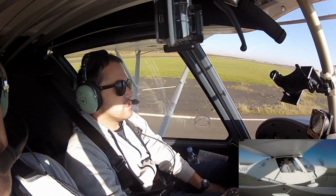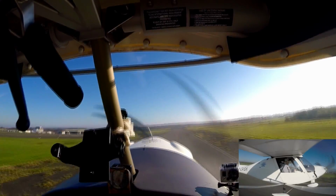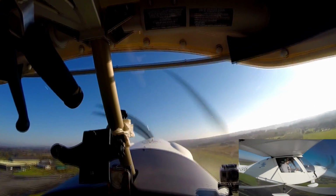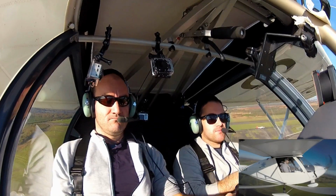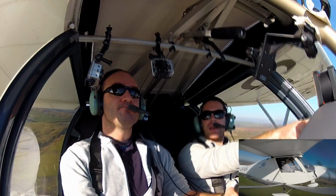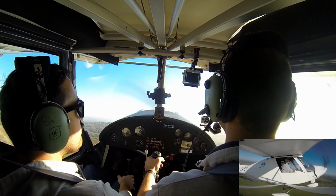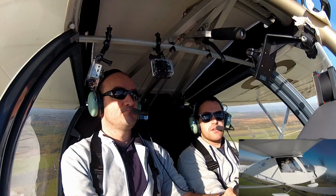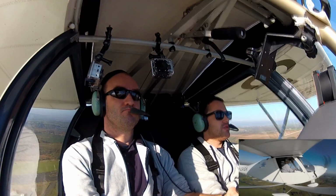Lower the nose for 70 knots. And here we go. Right, you take her. Get your feet on the rudder pedals as well, keep it centred. Pick a line now in front of you, and follow that line. Make sure we're at 70 knots in the climb. So, there we go, perfect.